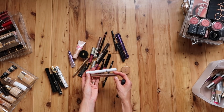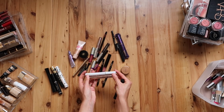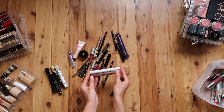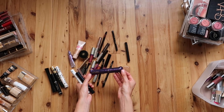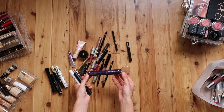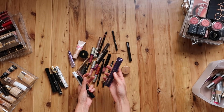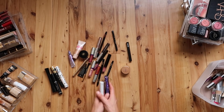These two I've got here, one is from Indie Lee and one from Nude by Nature. I didn't really find they did much for me and they were super smudgy. And then we've also got this Tarte Lights Camera Lashes mascara. Now this smudged quite a lot on me. I thought it made my lashes look lovely, but the fact that it smudged made this one that I can't really use just because it's a little bit too high maintenance for me.